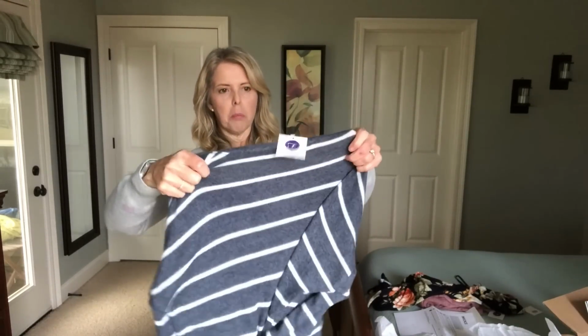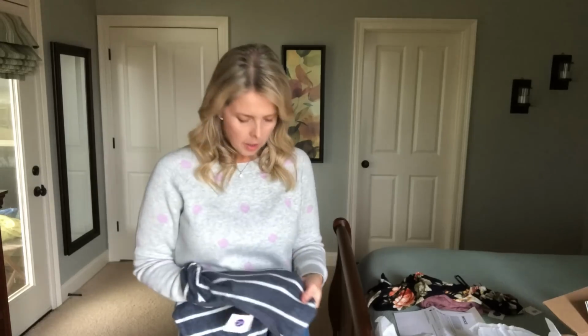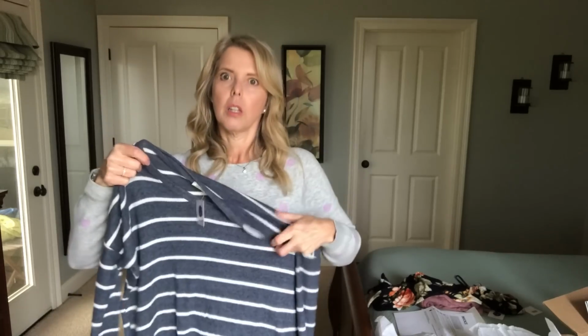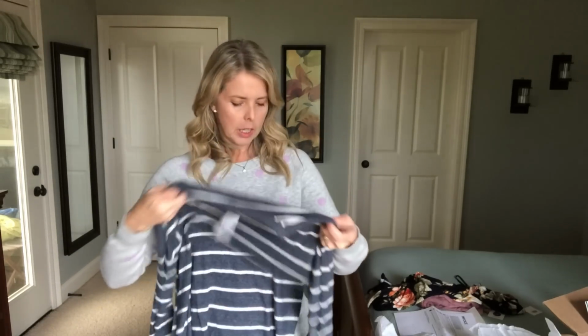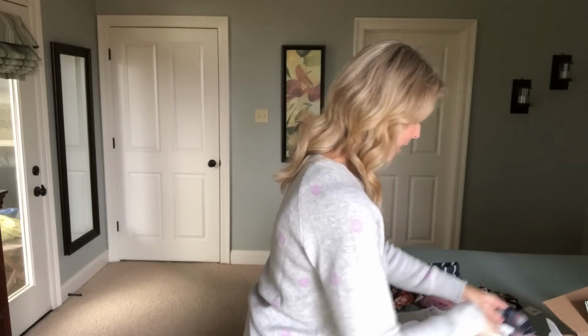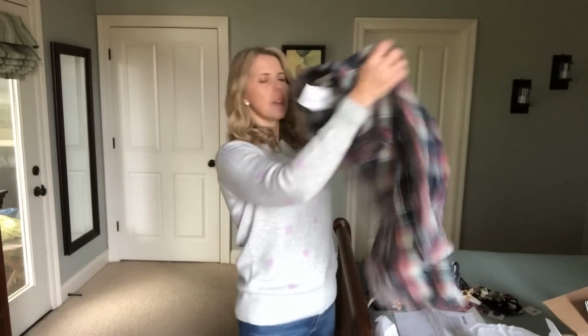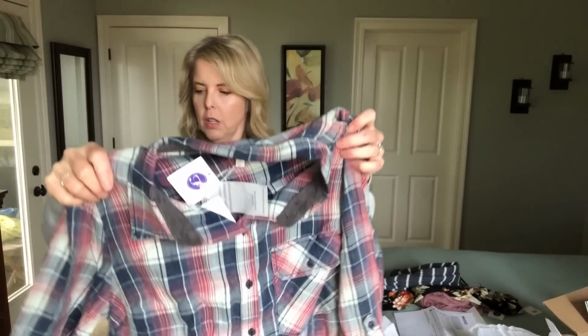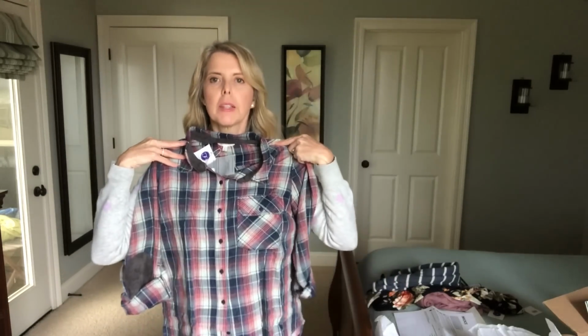Okay, this is another top by Natural Life. Is this blue? Yeah, it says blue and white. It kind of looks like a charcoal gray. It's a V-neck. It has the drop shoulder, and it is very soft. Again, with the stripes. That's cute. Okay, well, another top. This one's plaid. It's by Skies Are Blue. Has the roll tab sleeves.